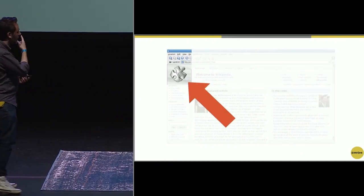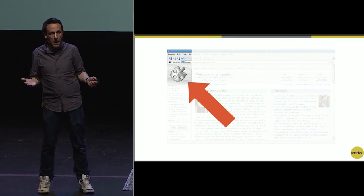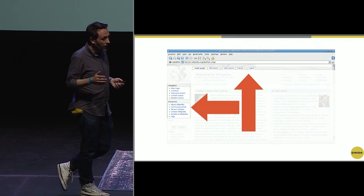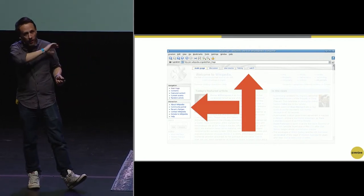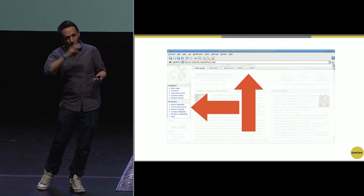So what happens when you hit the logo on any website? What's the design axiom there? What do you expect to happen? Homepage, yeah, absolutely. You wouldn't mess with that. That's a design axiom. Other things, navigation, right? Top or on the left. Classic design axiom. You wouldn't mess with it. You put your own navigation on the right or on the bottom.